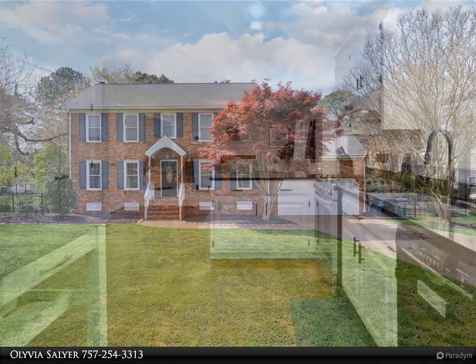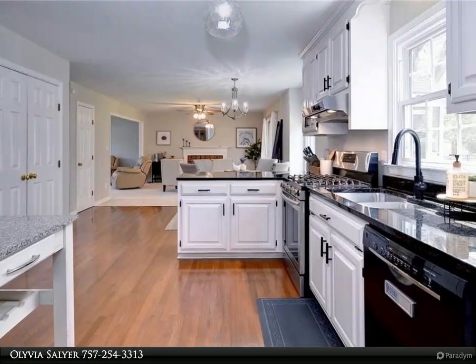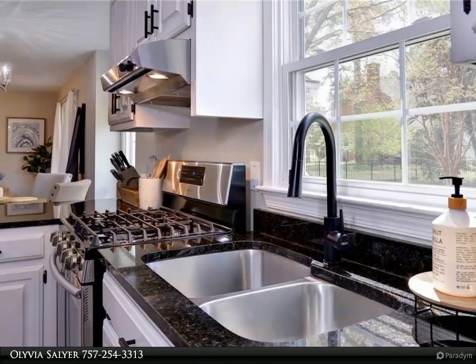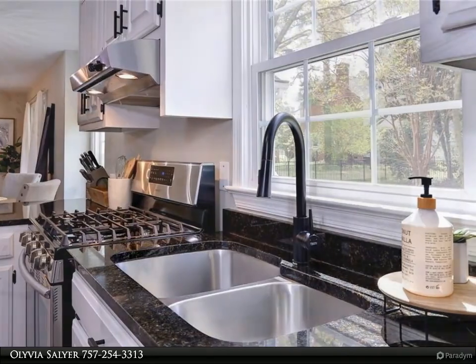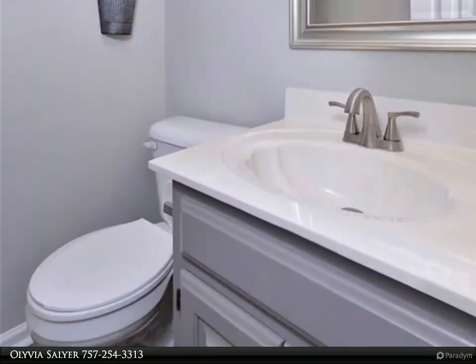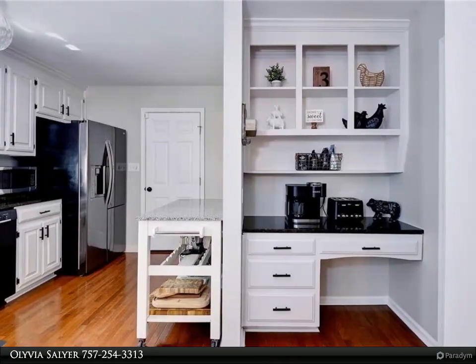Lovely updated brick transitional home in Powhatan Shores. Fantastic floor plan featuring formal living and dining off the main entrance that lead into the refurbished kitchen with eat-in nook and comfortable den. Upstairs, the sizable primary suite features vaulted ceilings and a fantastic ensuite bath with double sinks and ample closet space. Three additional well-sized bedrooms share another full bath with a bonus room completing the upstairs floor plan at the end of the hall.